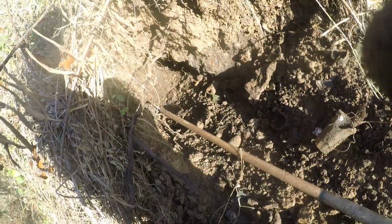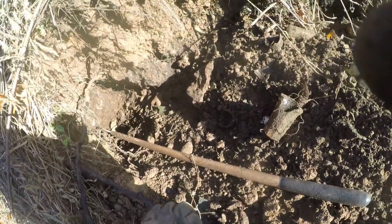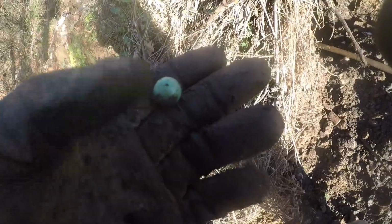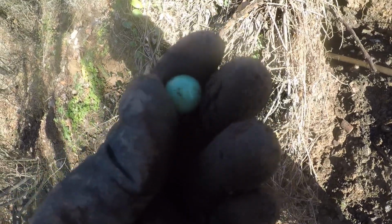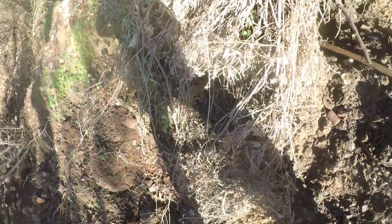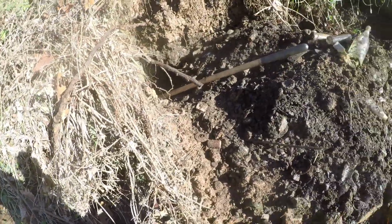There's a good concentration of them up in here. Not as many as I'd like, but I'm finding them pretty consistently, like one every 10 minutes. I might get onto a bunch of marbles again. They had to be all dumped in here in a jar or a bag. That's pretty nice. That might be an Imperial Jade marble. It's got another swirl to it. It's in nice condition.